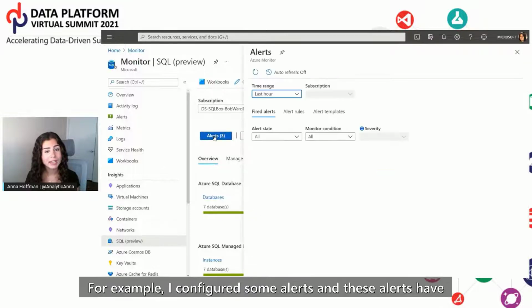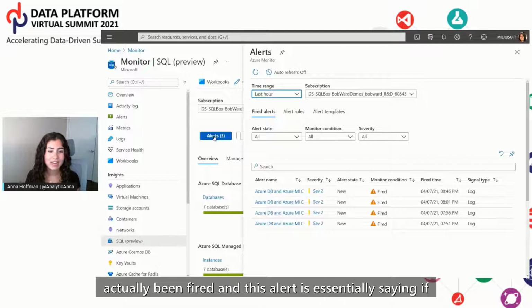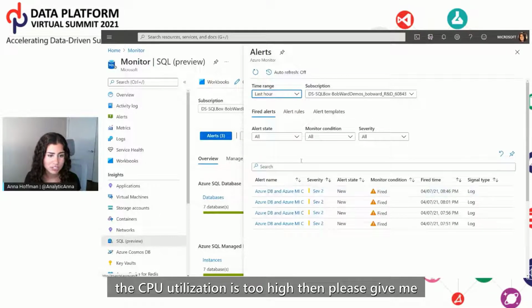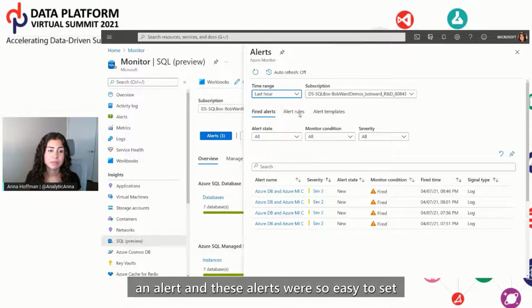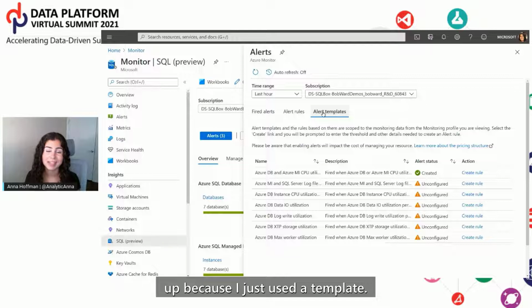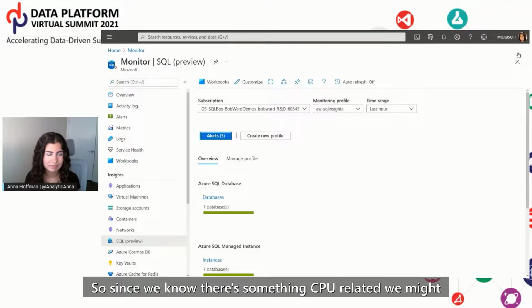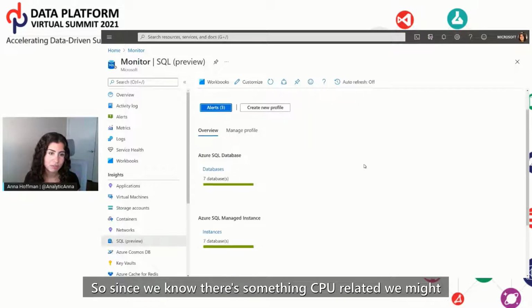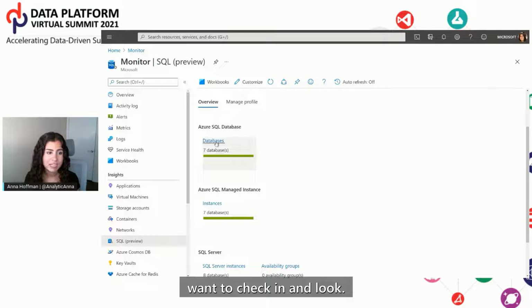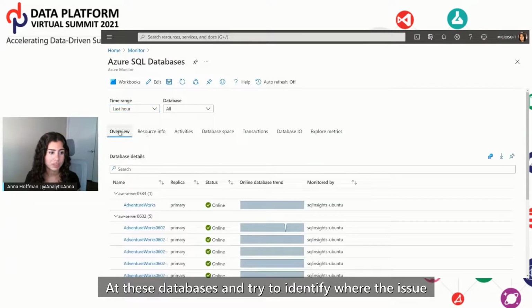For example, I configured some alerts, and these alerts have actually been fired. And this alert is essentially saying if the CPU utilization is too high, then please give me an alert. And these alerts were so easy to set up because I just used a template. But I can also create my own rules or customize them as needed. So since we know there's something CPU related, we might want to check in and look at these databases and try to identify where the issue is.